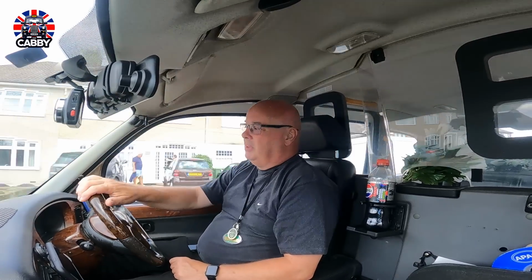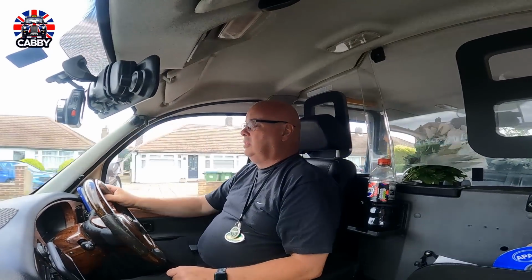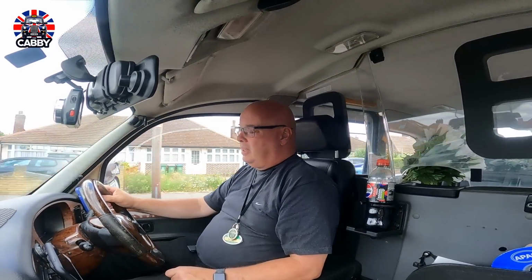And the only other downside is the lack of storage space in the front. That's a bit of an issue, and something I'm trying to work out, where to put things in the electric cab as I go along. I will show you what I mean when we get back in the electric cab later this evening. But that's a problem that can be overcome, to be honest.